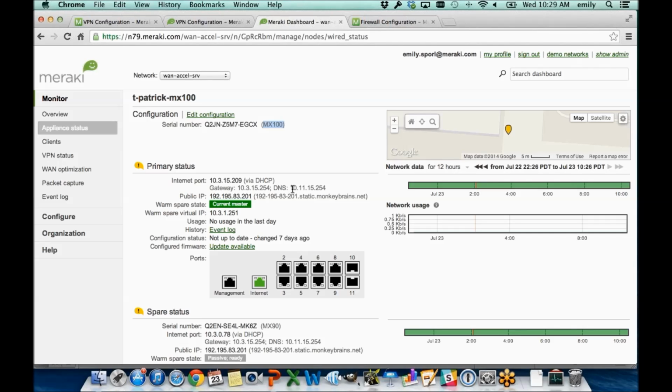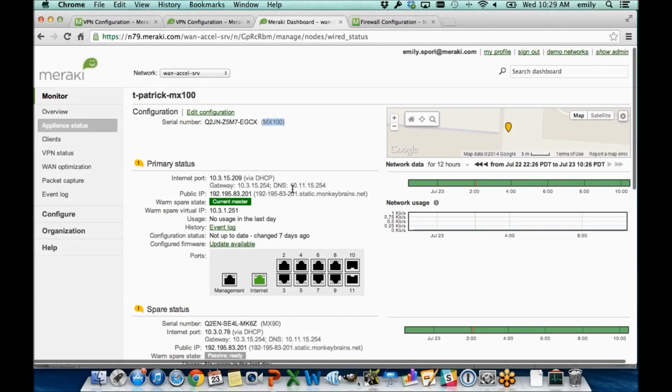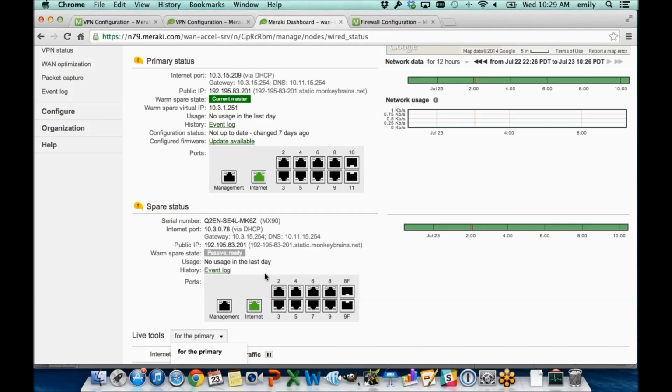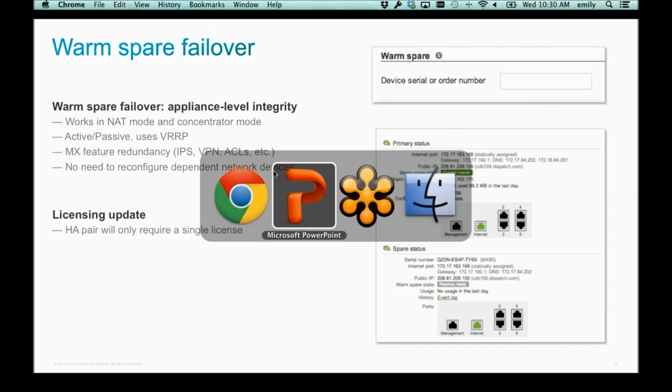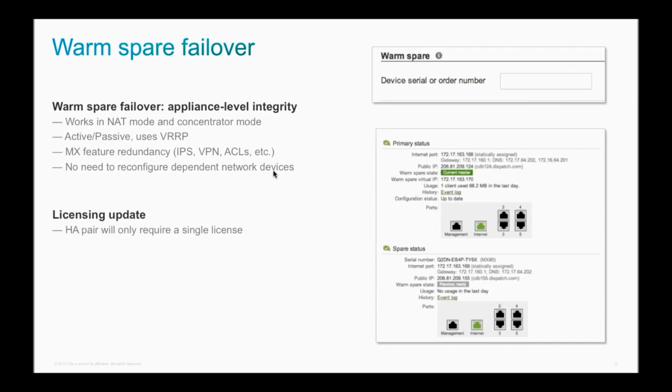And does warm spare equal hot standby? Yes. So we're talking about an active passive configuration here. So it is online, as you can see. It does have a connection out to the internet, and it is up and running, but it is not being used for firewalling, DHCP, or intrusion prevention, the way that the primary is. It would assume those responsibilities in the event of failover. These are great questions. Keep them coming.